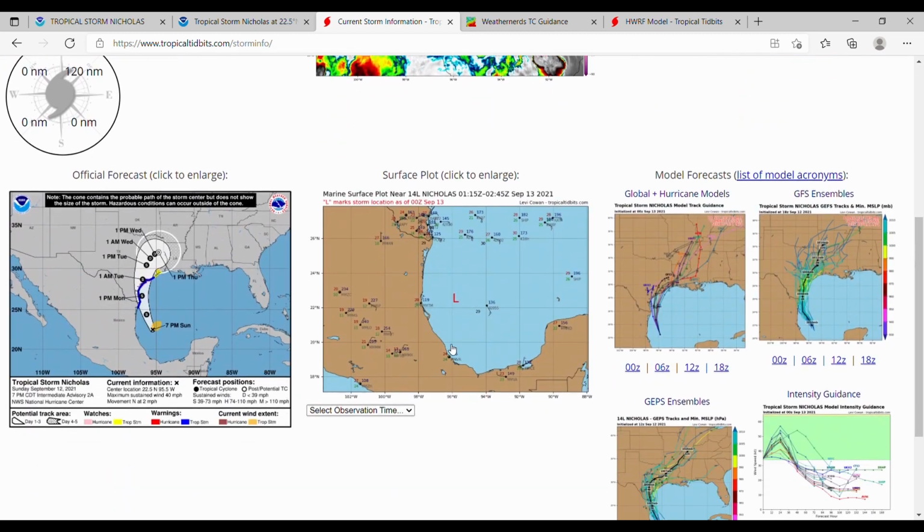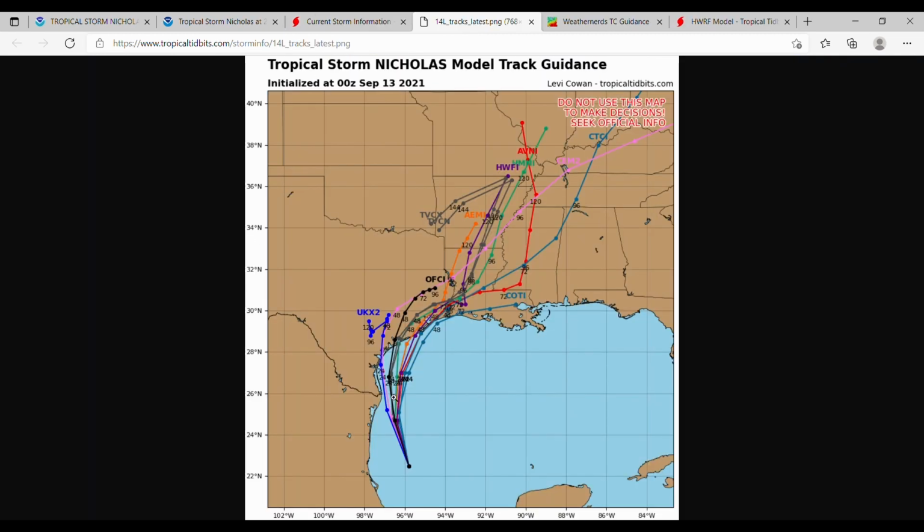Let's start off with our global and hurricane models, showing that this storm is going to start to turn toward the northeast as it makes landfall in Texas. And once it gets past about 72 hours, things get completely wonky if it moves into mainland U.S. Does it take a turn back toward Texas? Does it take a turn to the north, the east? All over the place there.